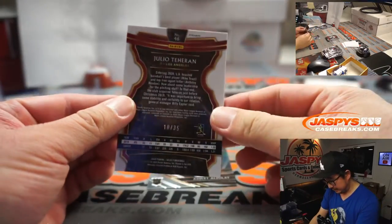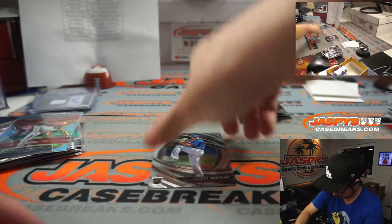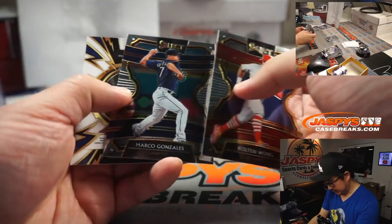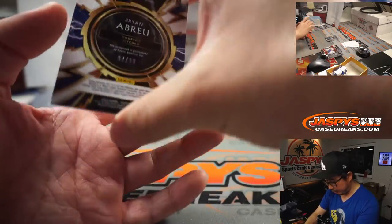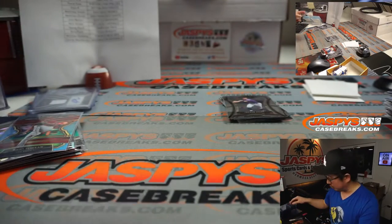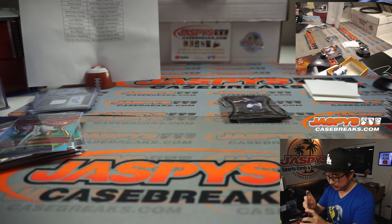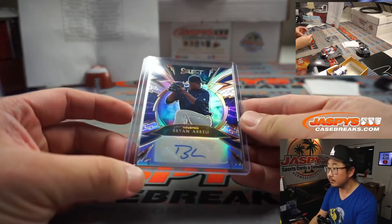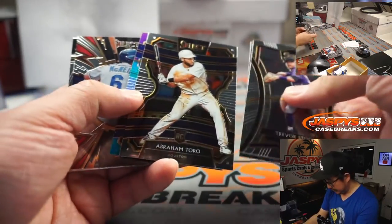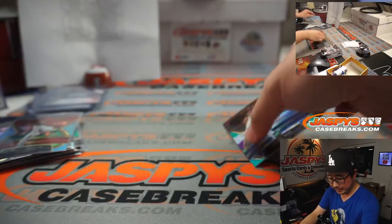There's Julio Teheran to 35. Alzolay again. And behind Marco Gonzalez is a Brian Abreu, 67 out of 99. Select autograph. I think we got an extra relic hit in here, which is pretty nice. And a Michael Baez, Jeff McNeil, and Yordan Alvarez at the end.